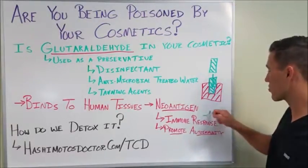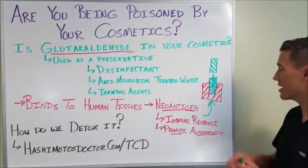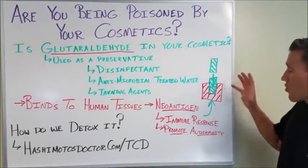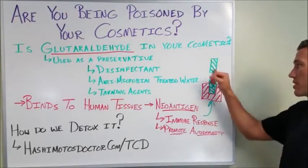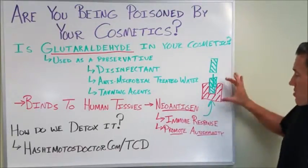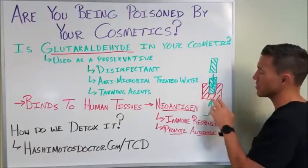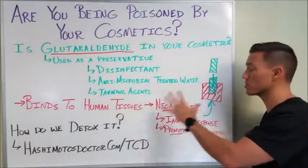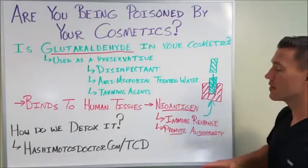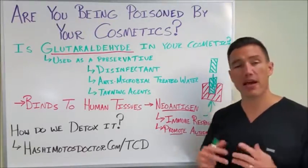And if the immune system recognizes that as foreign, then you're going to have an immune response, and it's going to promote the immune system's attack of this. So remember, this is partly you, partly the chemical. And that is a neoantigen. If your immune system starts attacking this compound, then what can actually result is, if this compound looks like some of your other tissues, it can result in autoimmunity. And this is a terrible thing that we're finding is a bigger problem than we ever imagined.